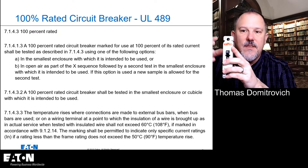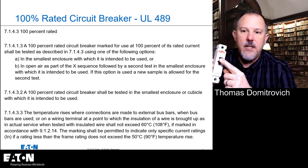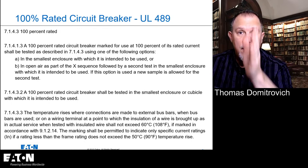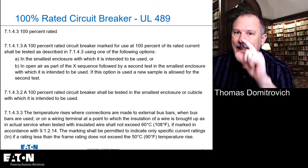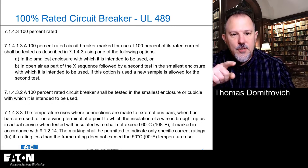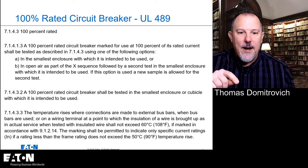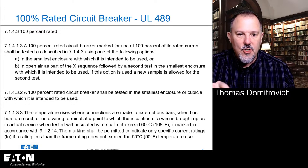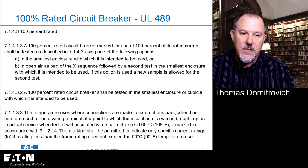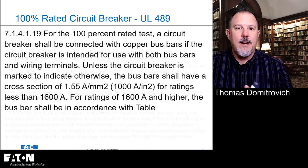Why would I worry about the size of the enclosure for this breaker running at 100%? It's for heat. It has nothing to do with whether or not it's going to trip at 80%. It won't trip at 80%. It's going to trip at 20 amps when you exceed 20 amps. But I can't put 20 amps through it continuously because it's about the heat, right? So temperature rise, where connections are made, external bus bars, when bus bars are used, or on a wire. It's talking about the temperature rise shall not exceed 60 degrees C if marked in accordance with 9.12.14. The marking shall be permitted to indicate only specific current ratings. So I'm worried about the temperature rise on these terminals.